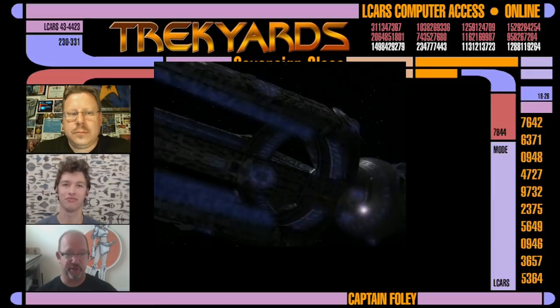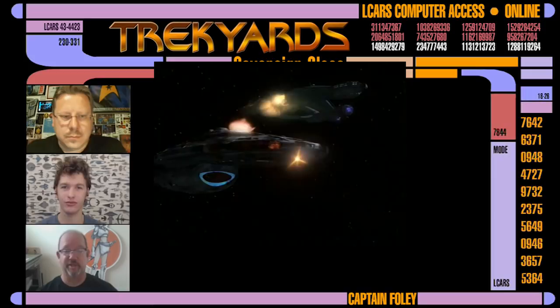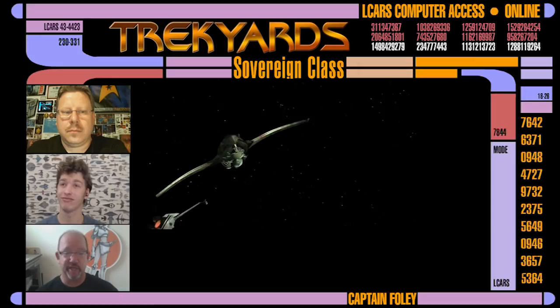Voyager kind of crossed the line where they started to go CG in the middle, so you'll start to see more vessels and more ships. And with Enterprise, we were averaging sometimes five new ships a show just because it was an easier process. But in the movies, it was just the trend to go.